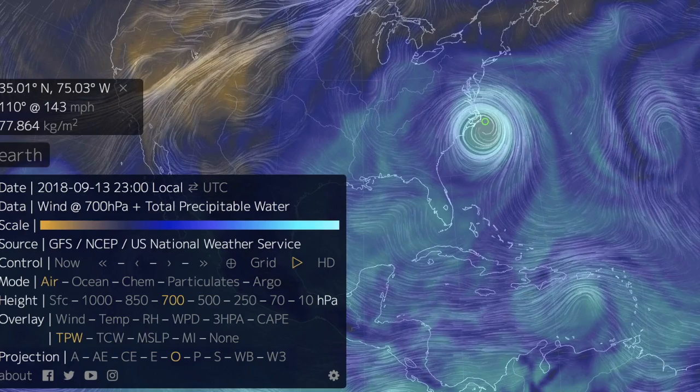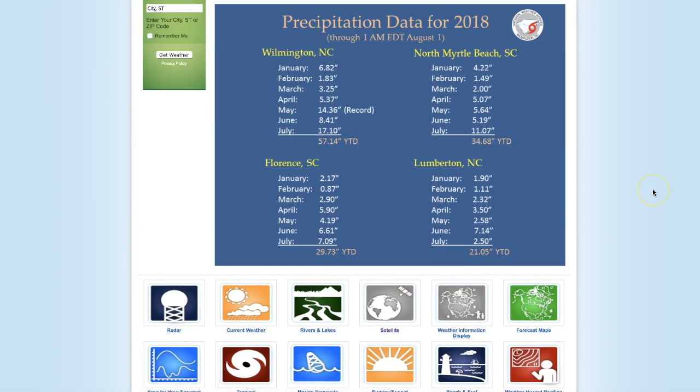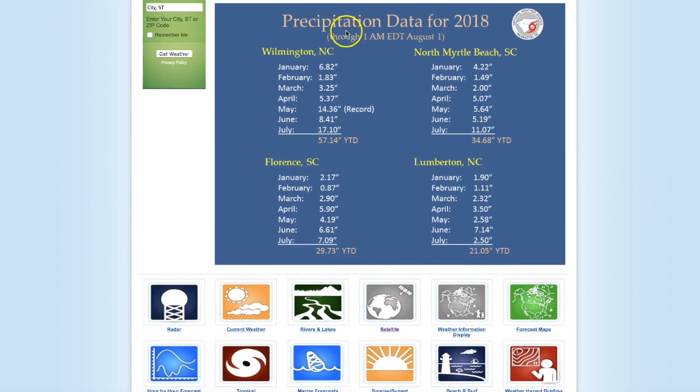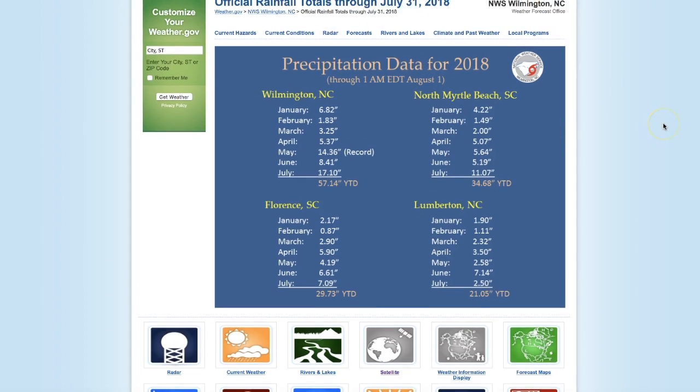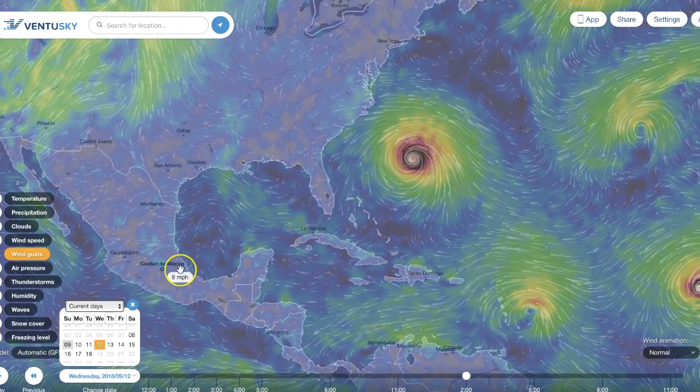Let me show you a model here that's kind of concerning. In this area, here's some rain totals for the year that go up to August 1st for the North Carolina, South Carolina area. Wilmington, for instance, seen nearly 60 inches of rain, record rainfall in May. Florence, South Carolina, coincidentally, 30 inches of rain, 21 in Lumberton, North Carolina. North Myrtle Beach, where this storm could affect with a lot of rain as well, 34.68 inches of rain. And that's as of August of 2018. So the area has already seen a large amount of rain.